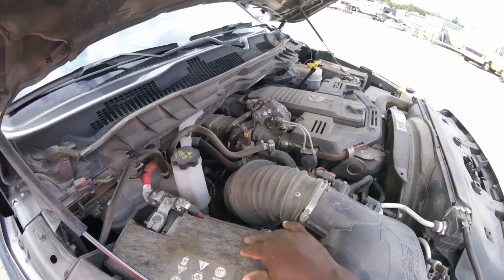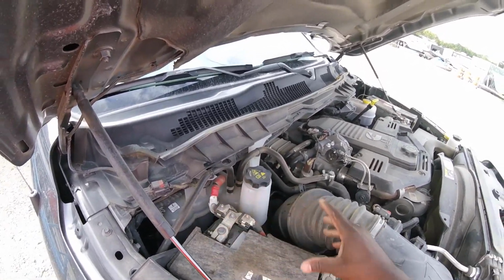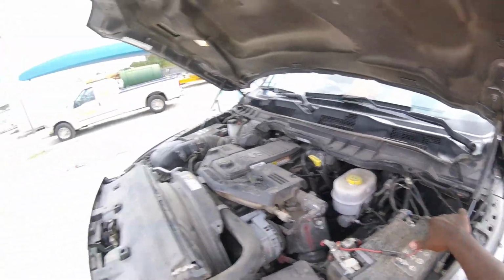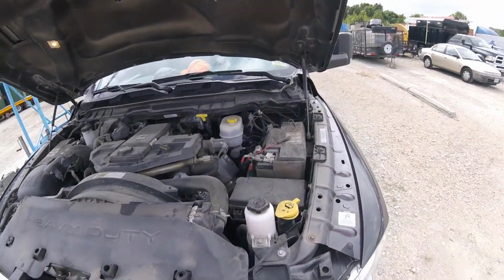You're going to make sure they're properly secured, and you can check your voltage in the actual car. There's no corrosion or anything like that on it. This thing has 2 batteries on it, and the other one is over here. They're not corroded, nothing going on over here. As you can see, this thing is parked in the parking lot with a bunch of dust. That's why the engine is so dusty.